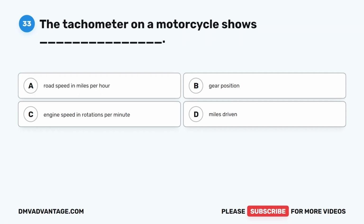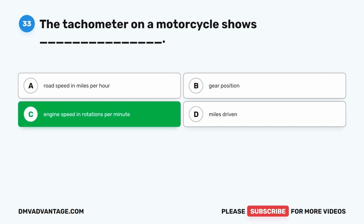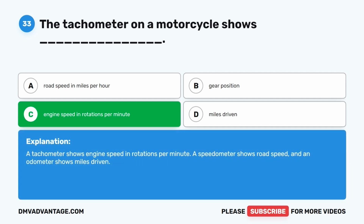Question 33. The tachometer on a motorcycle shows blank. A. Road speed in miles per hour. B. Gear position. C. Engine speed in rotations per minute. D. Miles driven. The correct answer is C, engine speed in rotations per minute. A tachometer shows engine speed in rotations per minute. A speedometer shows road speed, and an odometer shows miles driven.